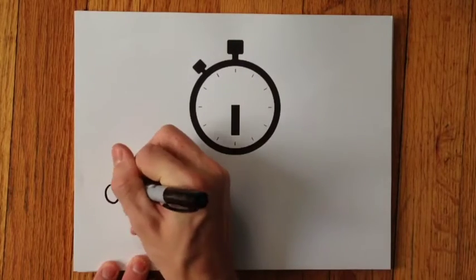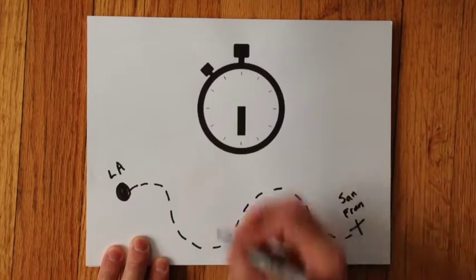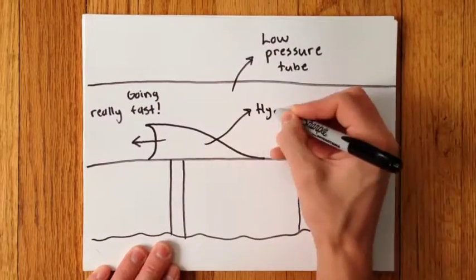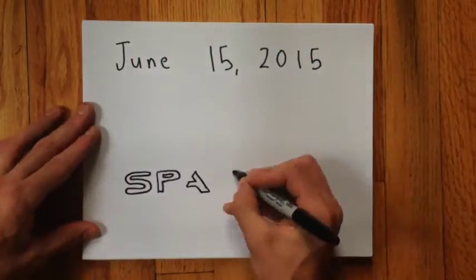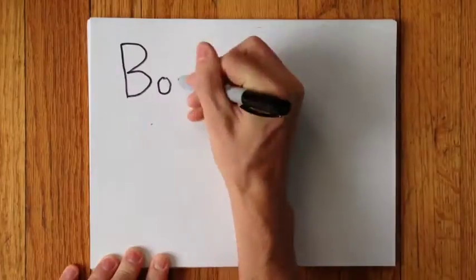A new transportation system called the Hyperloop will cut travel time in half between large cities like Los Angeles and San Francisco. Hyperloop pods travel inside low-pressure tubes at speeds of up to 700 miles per hour. This past summer, Elon Musk of SpaceX announced a Hyperloop competition. University teams from across the country will design, build, and test pods in June of 2016. Now let's begin that update.